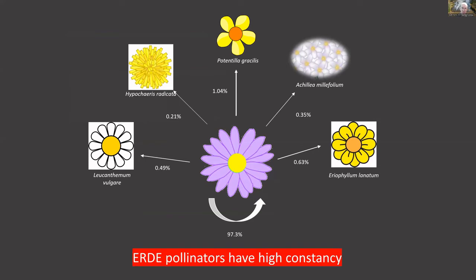But looking at constancy and stigma contamination, we did watch pollinators on Willamette Daisy, and we found that they were highly constant on Willamette Daisy. So if a pollinator visited Willamette Daisy, 97% of the time they would go to another Willamette Daisy, or the same Willamette Daisy, as opposed to other species. So that was a good sign.